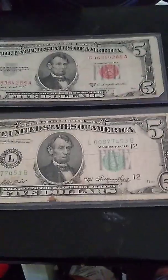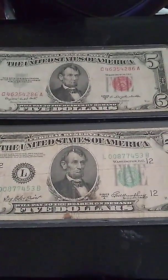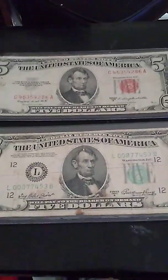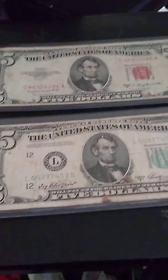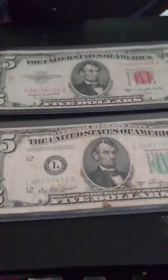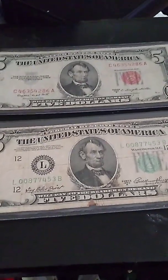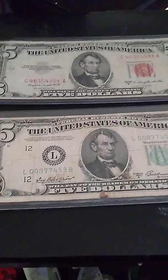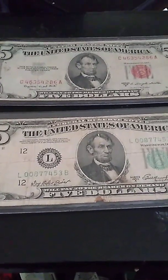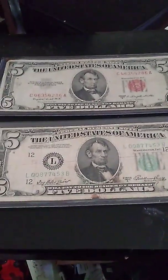Now, the interesting thing to note is at the same time they made Federal Reserve notes and United States notes. There's a difference. The United States notes were notes that were printed by the individual states, whereas the Federal Reserve notes are printed by the Federal Reserve. Now, I'm sure there's more to it than that, but that's my understanding of how it is.